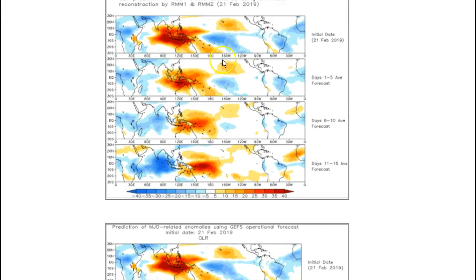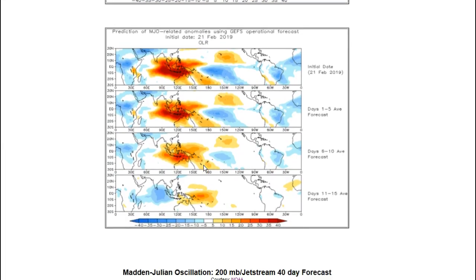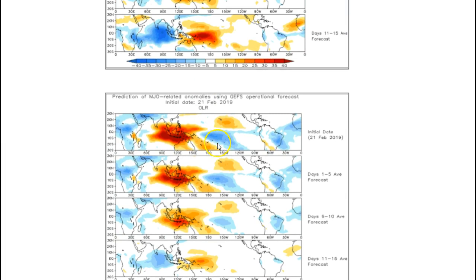And per this, the statistical model is supposed to be fading over the next 5 days and gone, as the inactive phase a week from now sets up in the West Pacific and holds, if not builds a little bit. The dynamic model, we'll show you both here, is a little bit different. It's saying the active phase is also fading, maybe lingering a little bit longer, 5 days out, and then fading out.